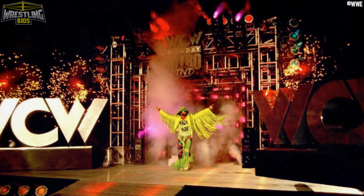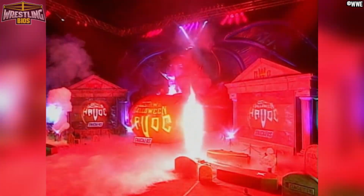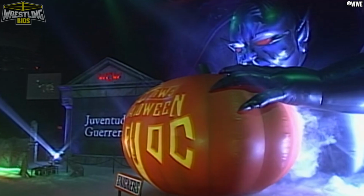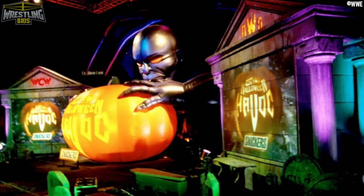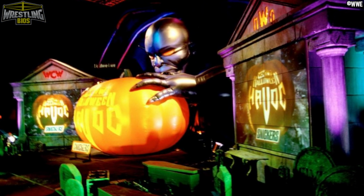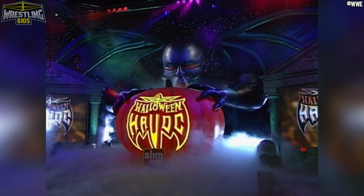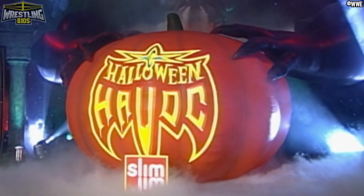The original is definitely my favourite, but when it comes to pay-per-views, I think most people would say that the Halloween Havoc set that debuted in 1998 was their favourite. It looked incredible. The big inflatable demon holding the Halloween Havoc pumpkin became quite iconic, and when it comes down to sets that just look extremely cool, Halloween Havoc 98 and 99 are hard to beat. For many, this was the pinnacle of WCW set designs, but there's a few others I like too.